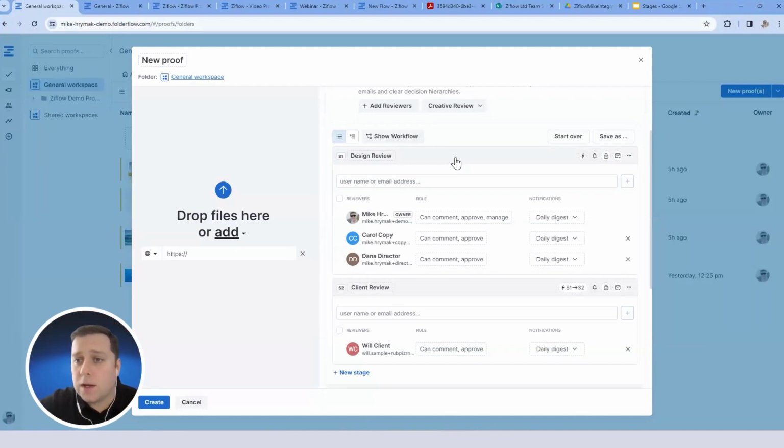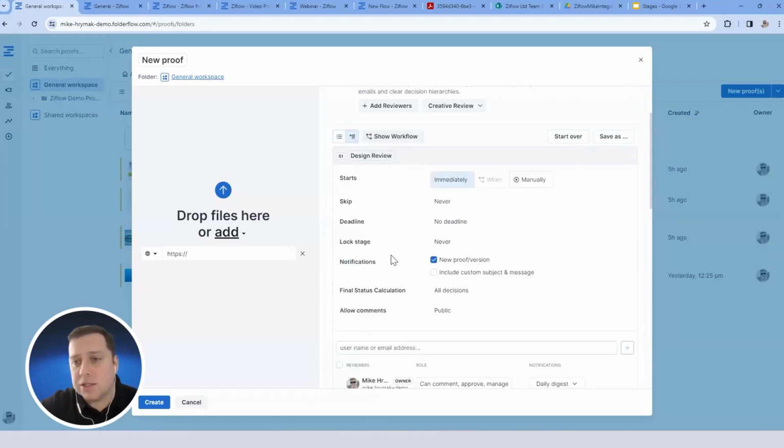Yeah, another huge one. I think people are really comfortable with Dashboard 1.0. We can now have this expanded stages view, where when I open this up, I can see all of the details of what's going to happen with this proof. I can adjust them all in one window. I don't have to click on the small icon. It's listed out for me.